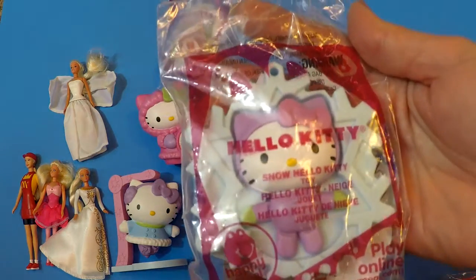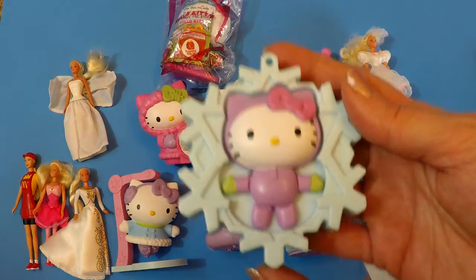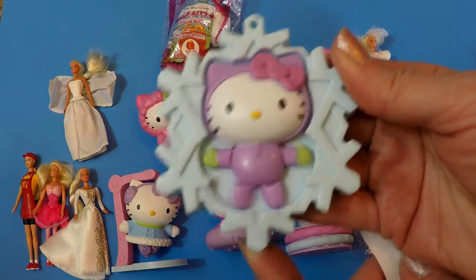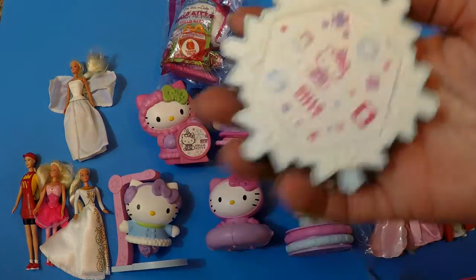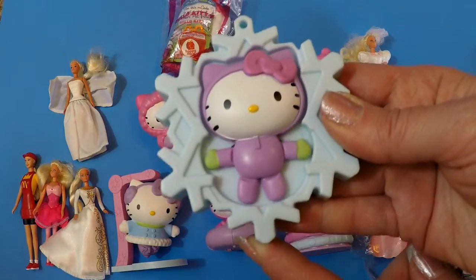Next is snow Hello Kitty. What a perfect theme. How cute. And it's an ornament. We can put it on a tree next year. And she comes with stickers. This is a great one too. Do some jumping jacks. It's good for you.